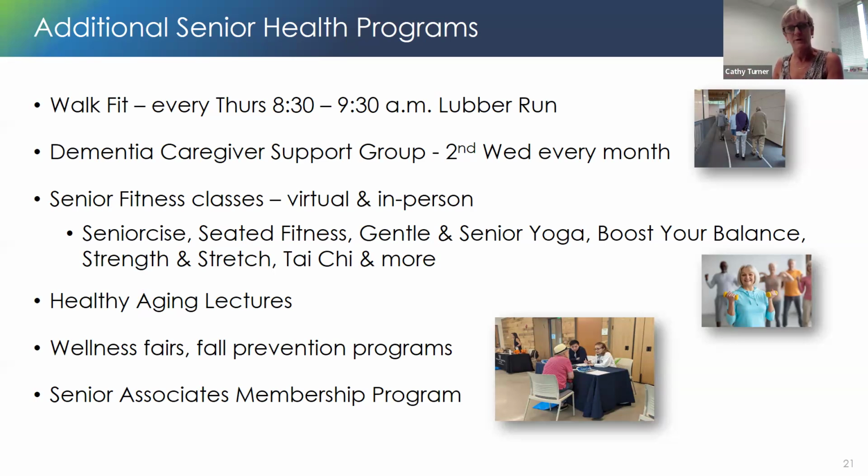This quarter we're doing our housing fair. So as Cheryl mentioned, we're doing a housing fair on Friday at Lubber Run from 10 to 12. And what we wanted to do is we wanted to provide the folks in the community with the opportunity to learn about the different senior living options that are out there. You know, so many of us, we don't know what's the difference between independent care, assisted living, continuing care.